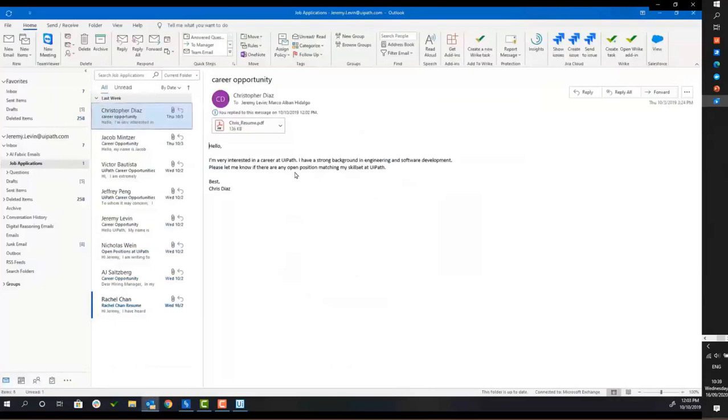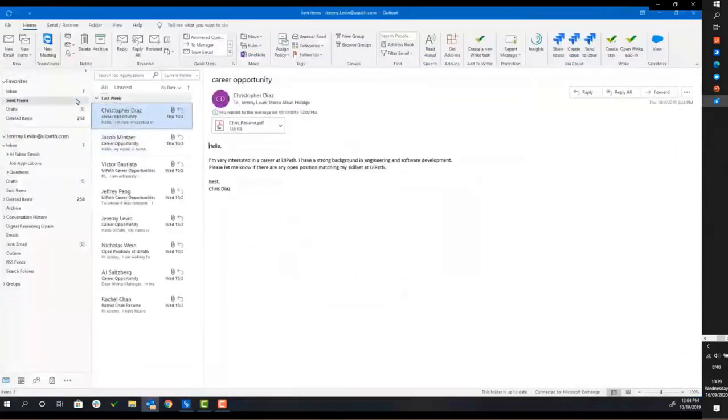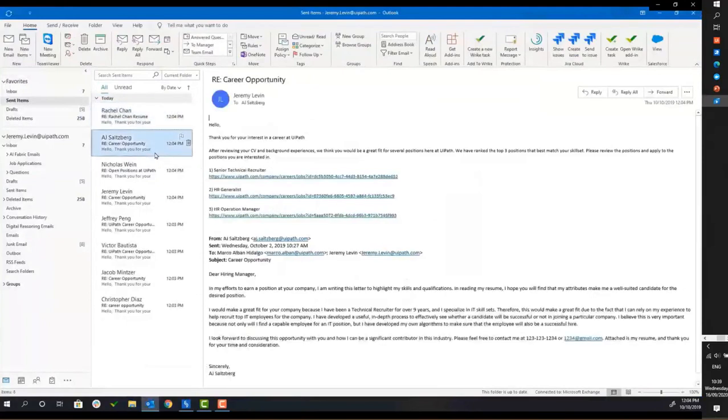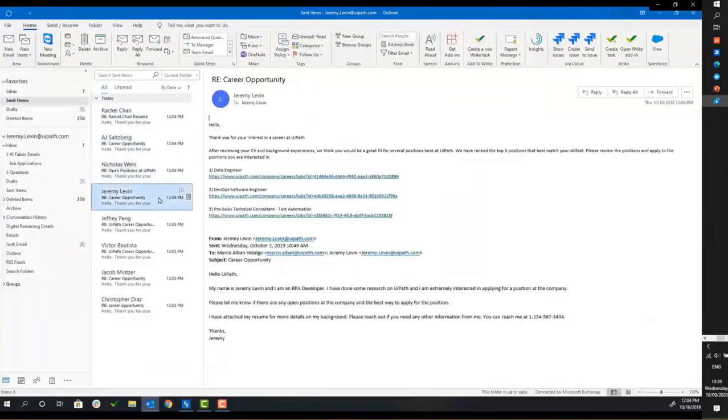As it's coming up to the last one, that then generates an email sent back to the applicant, and then the robot will finish, and then we'll just go back and have a look in the sent box as an example of what's sent back. So there's 3 links sent with a list of possible jobs that would suit that particular applicant. So there we are. That's it really.